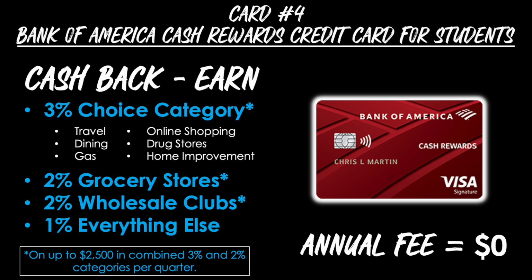Now, you'll notice the asterisks at the end of the first 3 categories. Those refer to the footnote boxed at the bottom. You can earn those 3% and 2% rates on up to $2,500 in combined 3% and 2% categories per quarter. So if you spend more than $2,500 in those combined categories, then you'll just earn 1% beyond that until it resets the following quarter. There's no annual fee on this credit card.